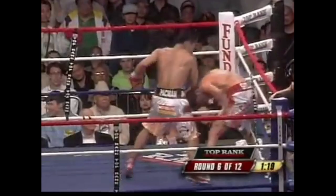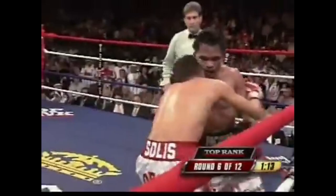The left hand, and Solis is in some trouble. And there goes a pushing by Pacquiao. He's trying to muscle his way in. Solis has been hurt here in the sixth round. Excuse me, I said the fifth. I meant the sixth. This is now the Pacquiao that I think everybody expected to see. And this is what I expected to see of Solis right here, trying to get away from punches and getting hurt because he doesn't pick up his hands.